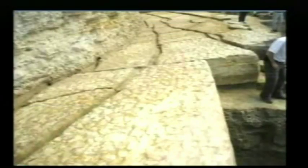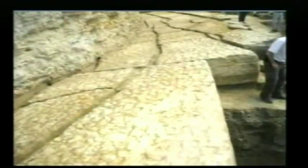Now, how can we put 500 people around this block? Hardly. But I asked one of the tourists last year, okay, how would you put 500 people around this block? He said, well, I would put 200 on this side, 200 there, and 50 on the ends.